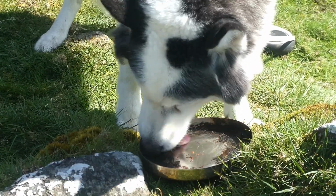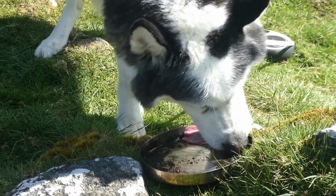Who needs moss and grass to clean your plates when you've got a patch?